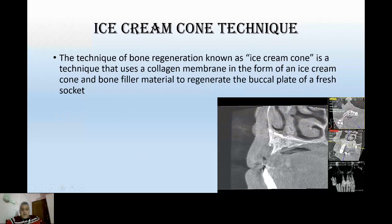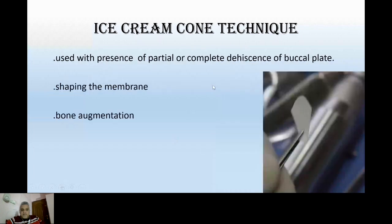In this technique, if we want to use it, you don't have to remove a flap. Just with the immediate placement, just with the extraction of the teeth, put the graft and shape your membrane as an ice cream cone shape, and put the implant at the same time. We use this technique, as I say, in the presence of partial or complete dehiscence of the buccal plate, shaping the membrane like this, like an ice cream cone shape, and make a bone augmentation with it, and after that put your implant. So I will show you the video about the ice cream cone technique.